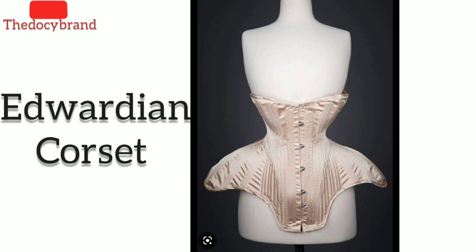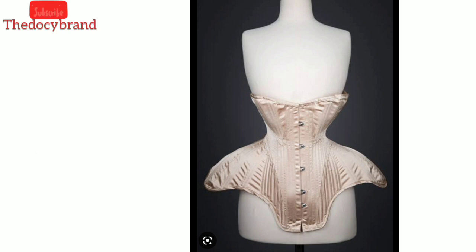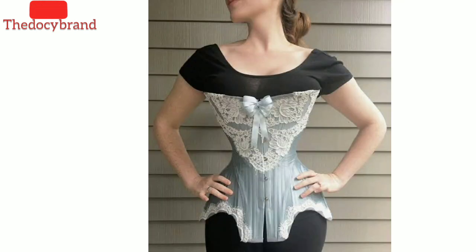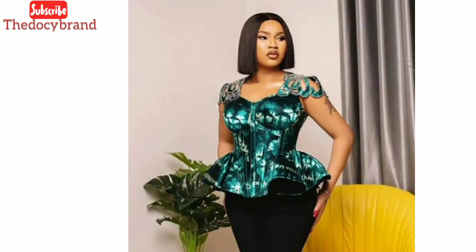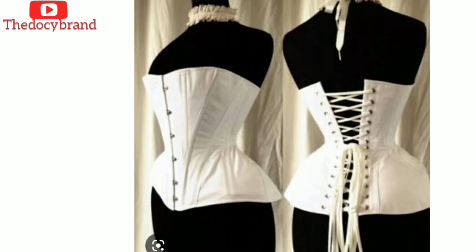Number 7 is the Edwardian corset. This type of corset was popular in the early 20th century, from 1992 thereabouts. They extend below your hips and push your hips backward and your chest outward, giving you an S-shaped body curve, and it's so beautiful. The Edwardian design is popular, it's trending, and a lot of people create this particular design.